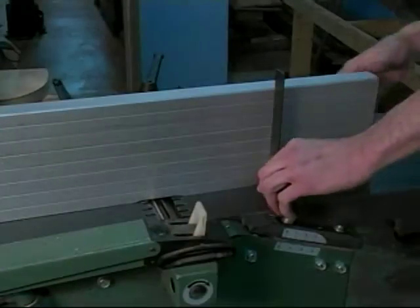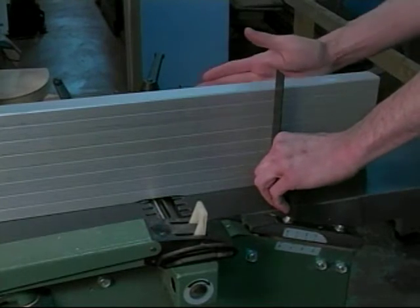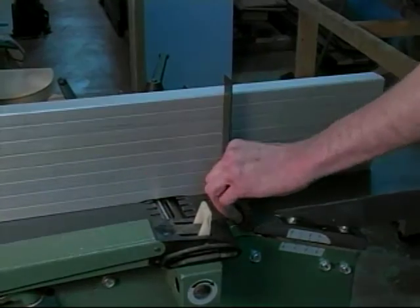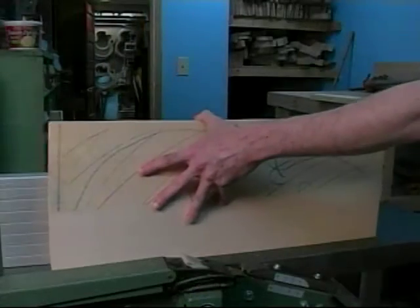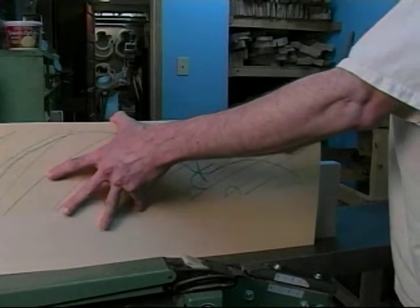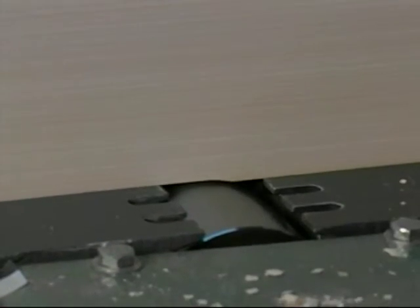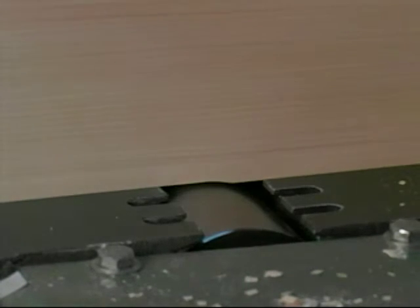We'll true the edges to give us a perfect gluing surface. With this square, I'm ensuring that the fence is perpendicular, or exactly 90 degrees, to the table. Here is a clear view of the stock running over the joiner blades. The machine needs to be aligned perfectly for an optimum glue joint.